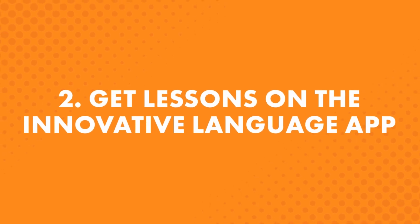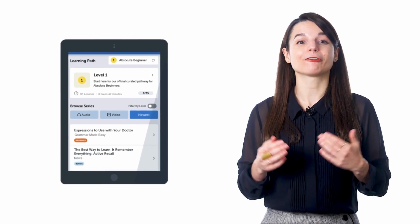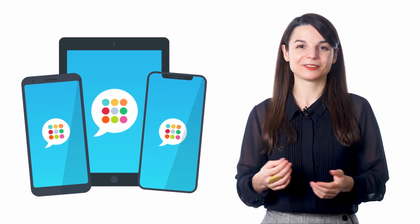Second, get lessons on the Innovative Language app. If you're an iPhone, iPad, or Android user, learn on the go with the Innovative Language 101 app. Download it for free. After you download the app, you can keep up with all the latest lessons. There is a Newest Lessons icon right on the home screen, and it gives you instant access to your free lessons anywhere, anytime. Just look for Innovative Language 101 on the App Store or Google Play.